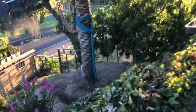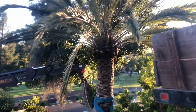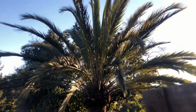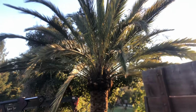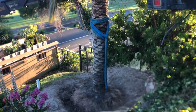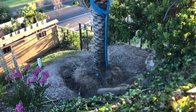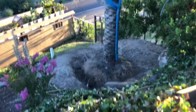That's a male Phoenix dactylifera. It looks a lot like a canary palm. The beauty of it is that it's immune from fusarium disease. And that's why we put it here, because they had a tree that was sick. So we put this one here, and this one will be fine.